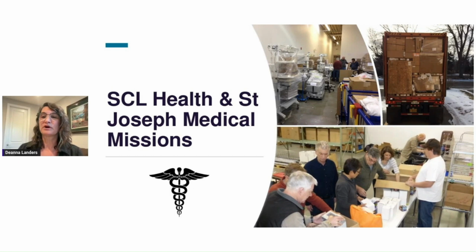And if you look at these photos, you can see the upper left one has a lot of equipment that's wrapped in plastic. They're incubators. The one on the right, the upper right, shows the actual container after all of the equipment was packed up. It was just full to the brim. And the lower one is just people filling up boxes with the supplies.